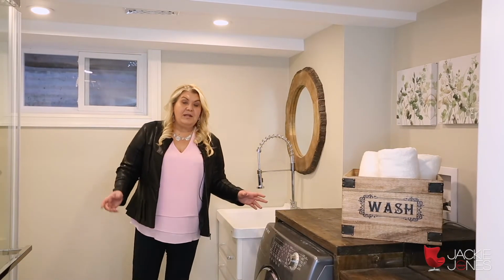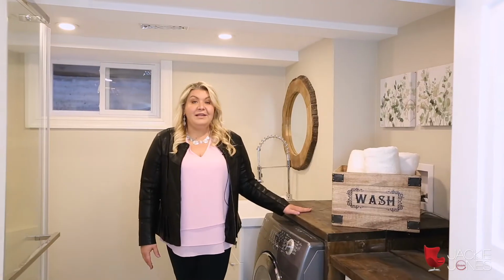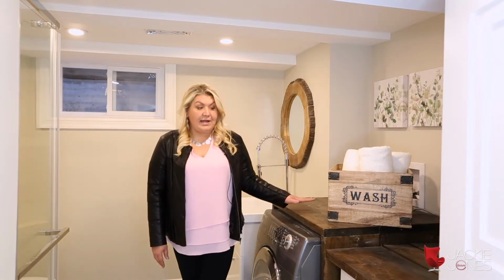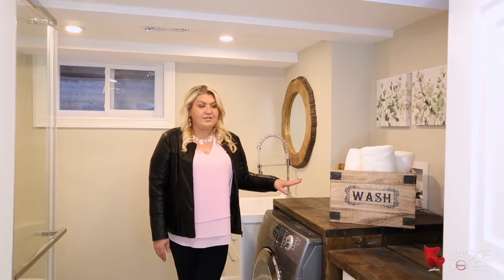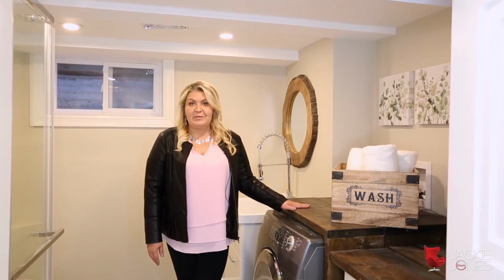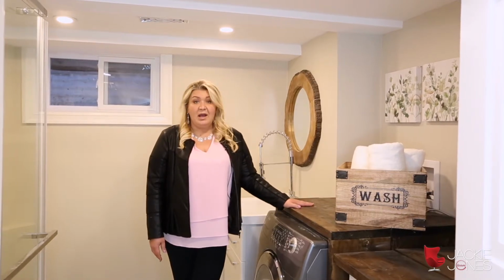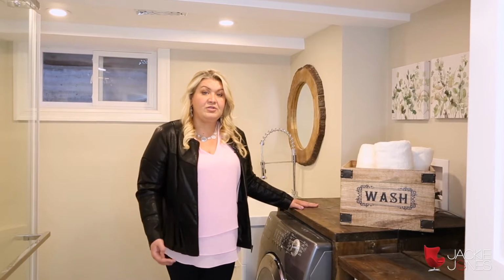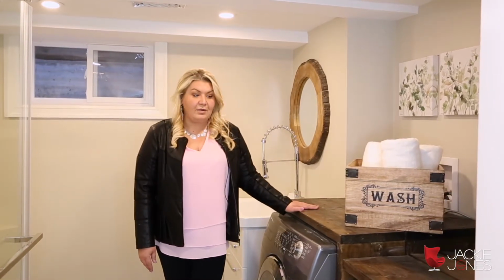The other thing that we decided to add in is this amazing wood counter. This can be done so inexpensively. These are just planks of pine that you could purchase for $11.99 a piece. I believe this took maybe about 15 pieces, so around $150 to complete this project. I guarantee your wife is going to love you because she's going to be able to take out the laundry, just put it on top, fold it, and send it to where it needs to go throughout the house.